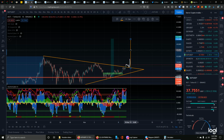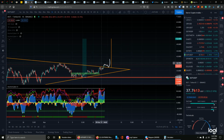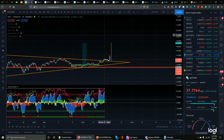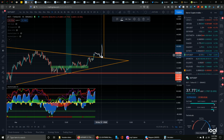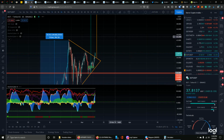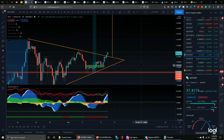We'll just keep it over here so I'm able to see the price action. Don't want it to block the view. So yeah, we could see a little bit of consolidation here, right? I'm zoomed in on the hour right now, so I usually don't zoom in this closely or on such a short time frame, but I figured just so you can see what I'm looking at and what I anticipate here from DOT.